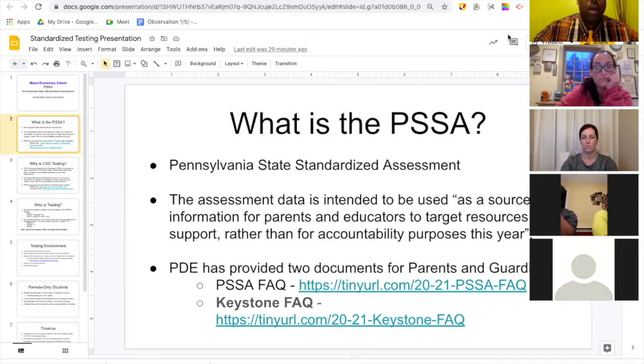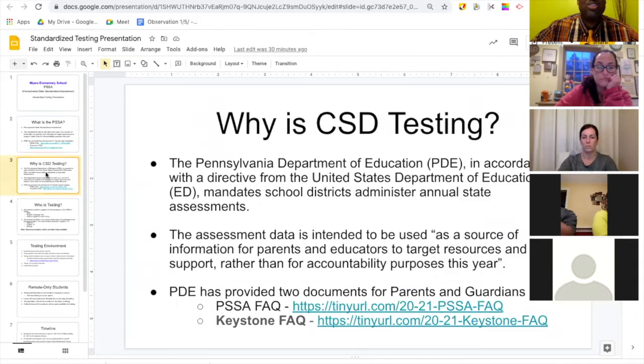As you know, teaching and learning have been impacted greatly since March of last year. And while we have been resilient, you have been resilient, and our children have been resilient in continuing teaching and learning in various formats, we must all admit that this is not a normal circumstance. With that being said, you might ask the question, why is the Cheltenham School District testing?